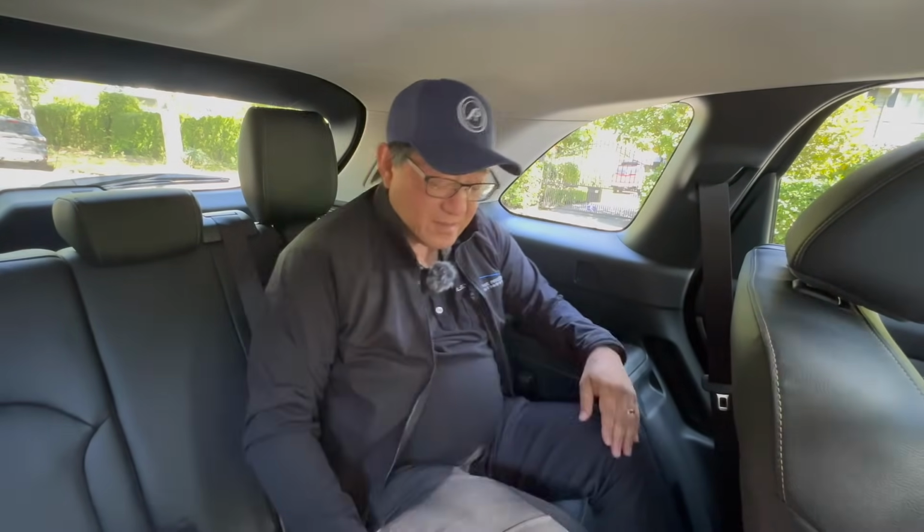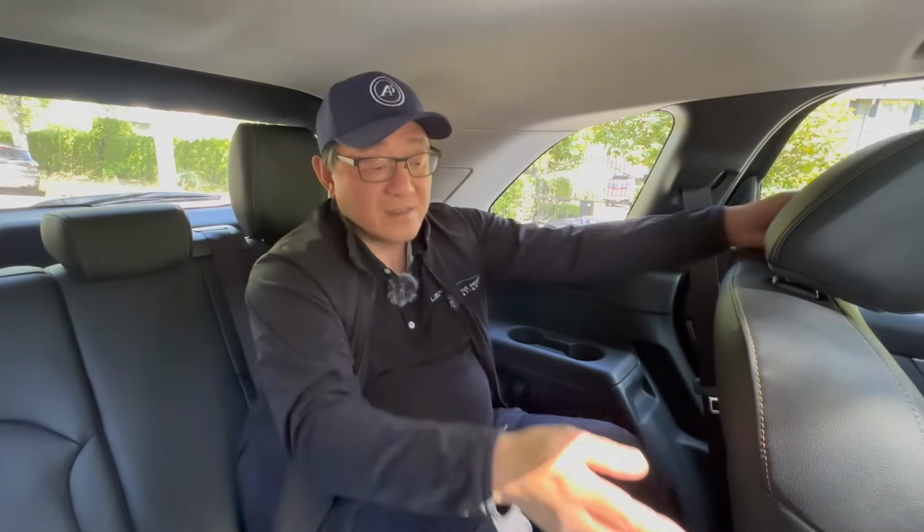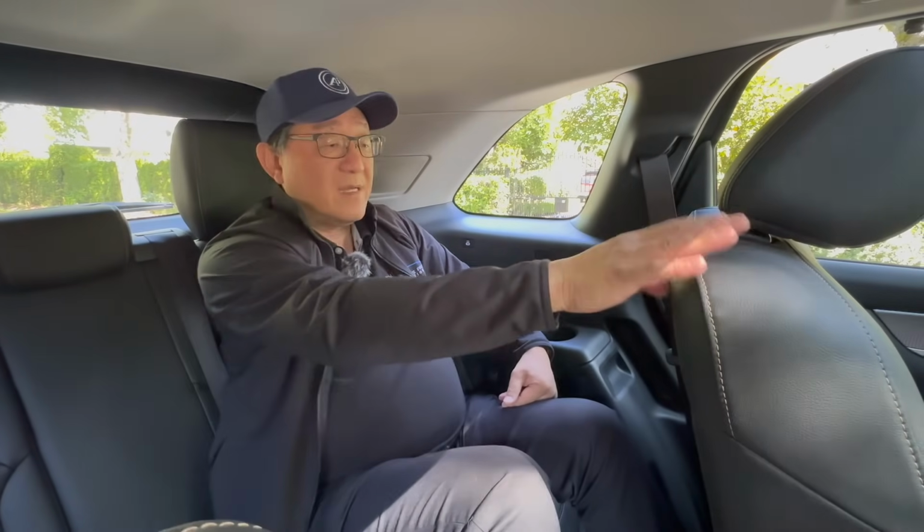Okay, so now I'm in the third row seats right here. And actually the seats are quite comfortable, good hip room, and the cushions are pretty soft. And I guess I'm almost touching the top here, so the headroom is acceptable, but maybe not great for anyone taller than myself. I'm 5'8". The legroom is also pretty good, if this seat is moved forward, and that means sacrificing the legroom for the second row passengers here. But assuming that you don't have a really tall person sitting in this row, I'm actually reasonably comfortable.